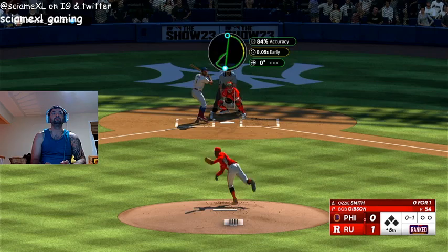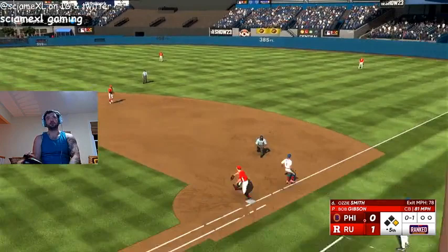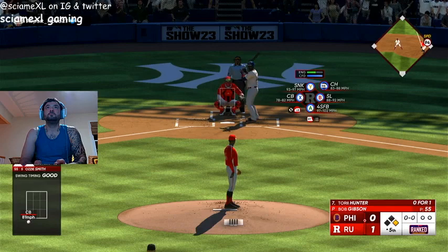Liner to second and picked on the hop. Not in time. Great effort, but it's an infield hit. Here's some real power at the plate. Torrey Hunter. Three-pitch strikeout last time up. Got to put up more of a fight in this one.